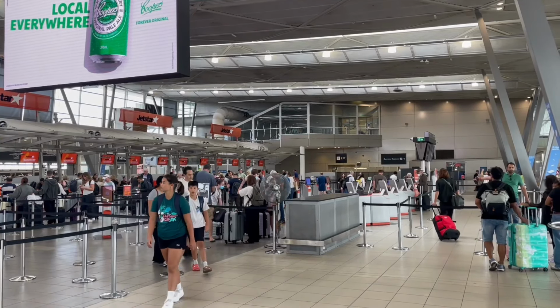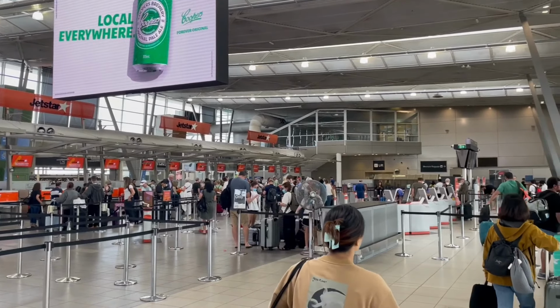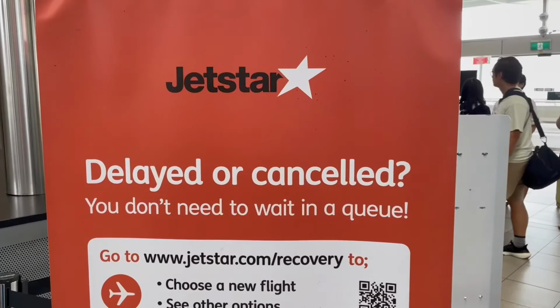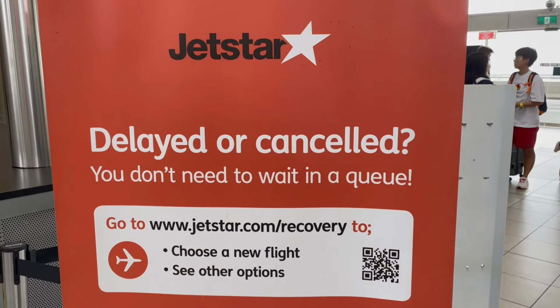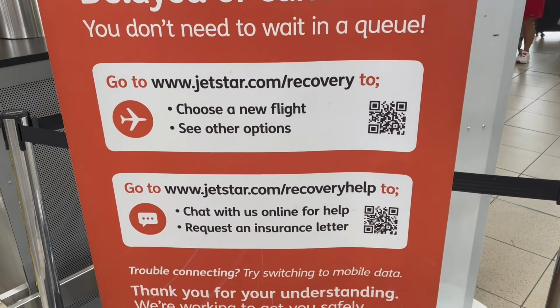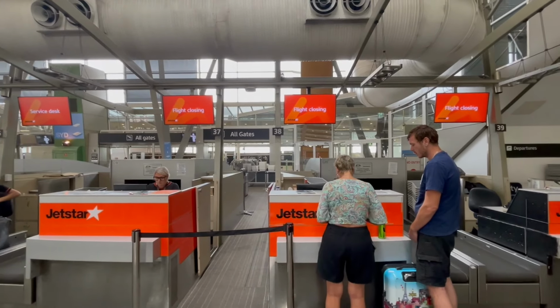Now the good news is today's flight to Hobart appears to be running on time. I had already checked in online and I just needed a printed copy of my boarding pass and my bags tagged, because Jetstar requires all cabin bags to be measured and tagged prior to boarding the flight. I asked a Jetstar customer service agent where I might be able to go and get my bags weighed and tagged, and she directed me to the flight closing counter.